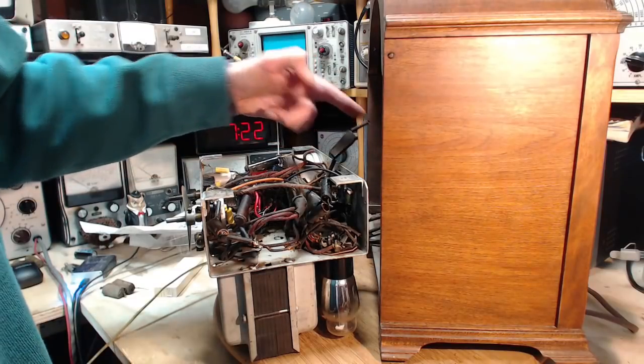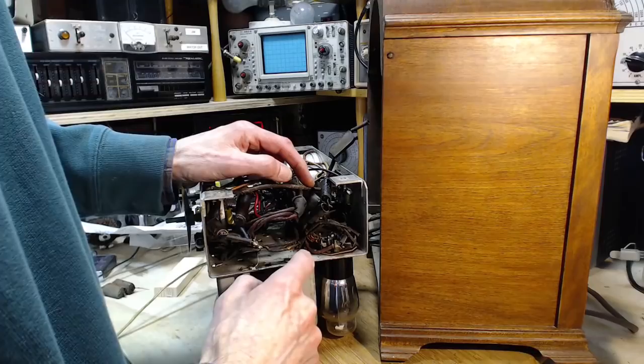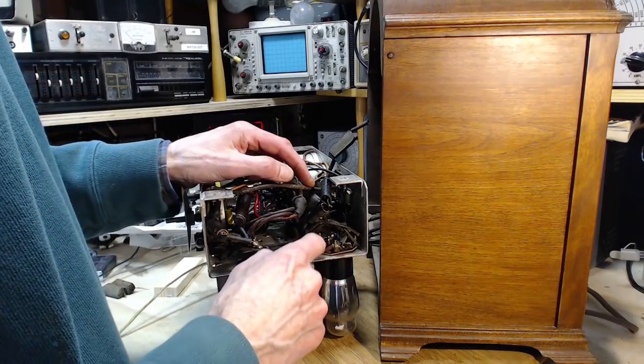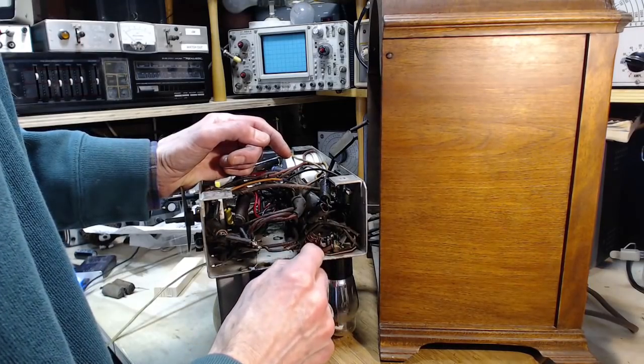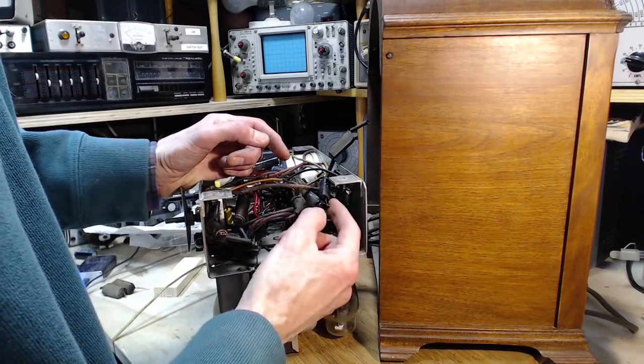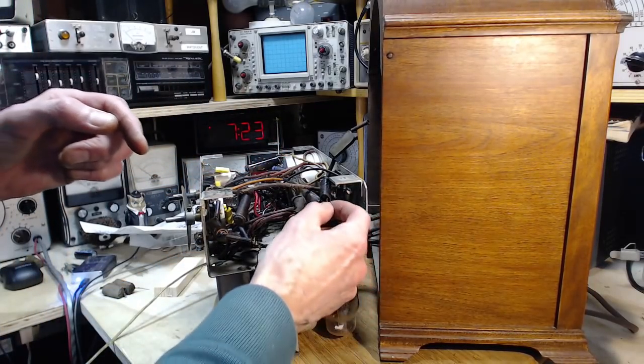This guy goes to ground, no problem. The one I just cut out comes from the back terminal. See, I'm already having trouble knowing that it came from there. No, what am I saying? It came from up here. So it comes from here down to there. So let's do that one before I forget it.